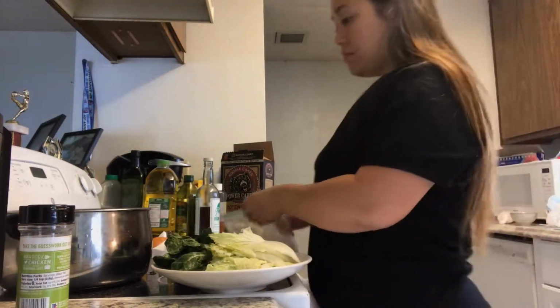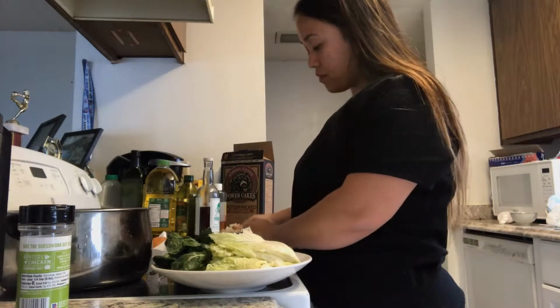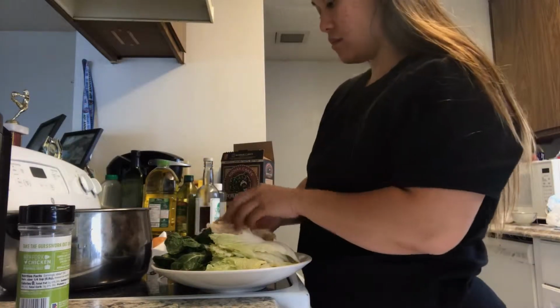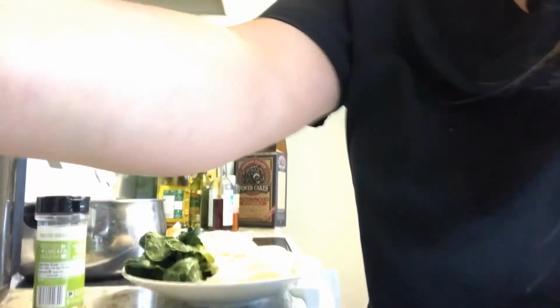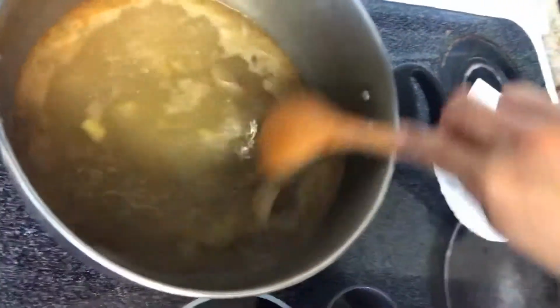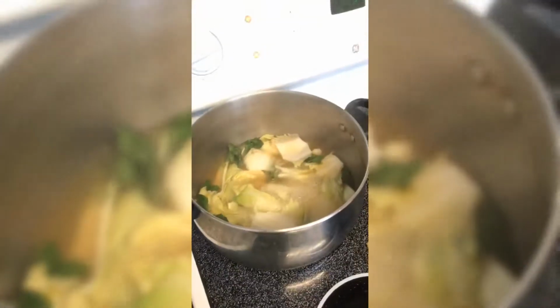I used some for my man's soup. It's for what was left of it. Isn't that nice? It's going to be so good. Soup's boiling. So I'm going to put the vegetables in, and I'll show you how they cook. So they're just about done.